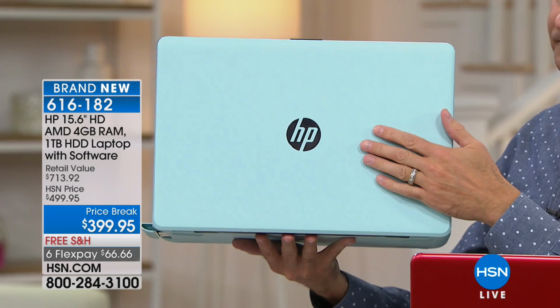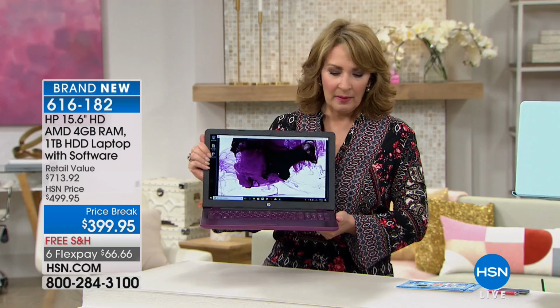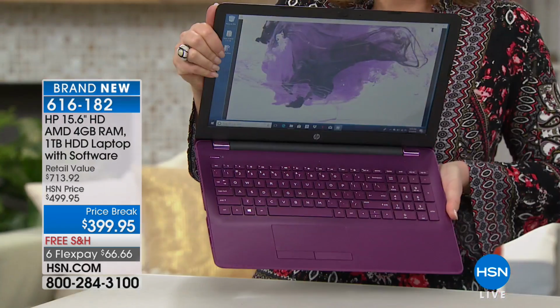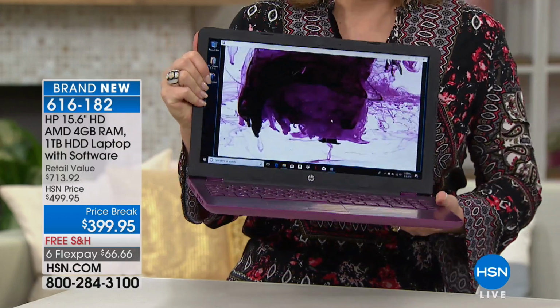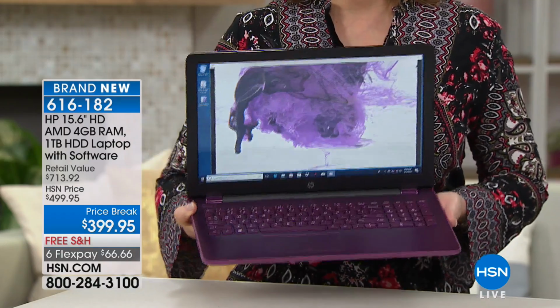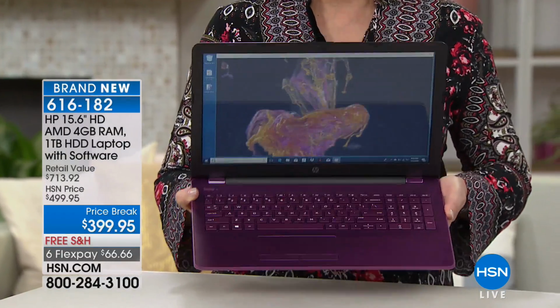If you want the Merlot, the color in front of me here, this beautiful color, think aubergine, eggplant, deep purple, wineish purple color. It's absolutely stunning. If you want Merlot, there's a few more than 100 people. This is an HSN exclusive. You cannot buy this anywhere else but here.